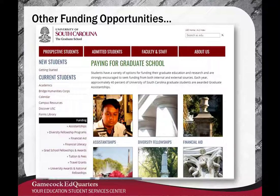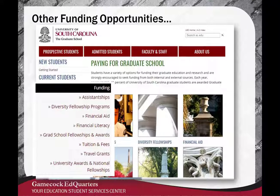In addition to financial aid, other funding exists for graduate students. You can view some of those opportunities here in the information about fellowships, grants, and assistantships. Tuition and fee information is easily accessible here.